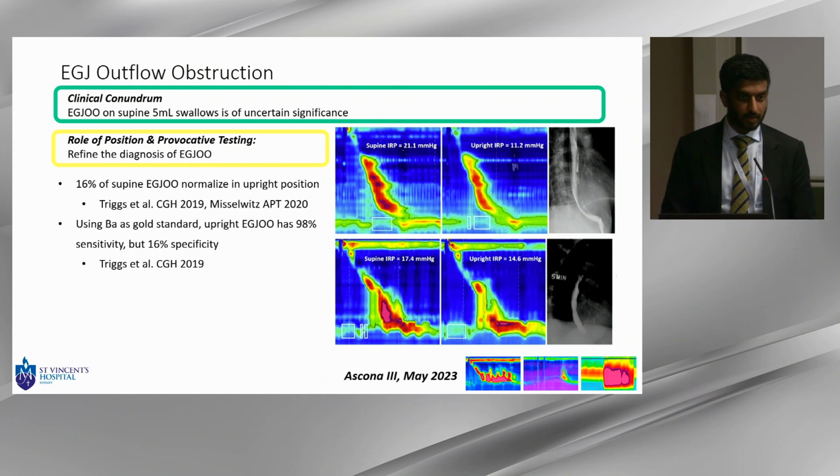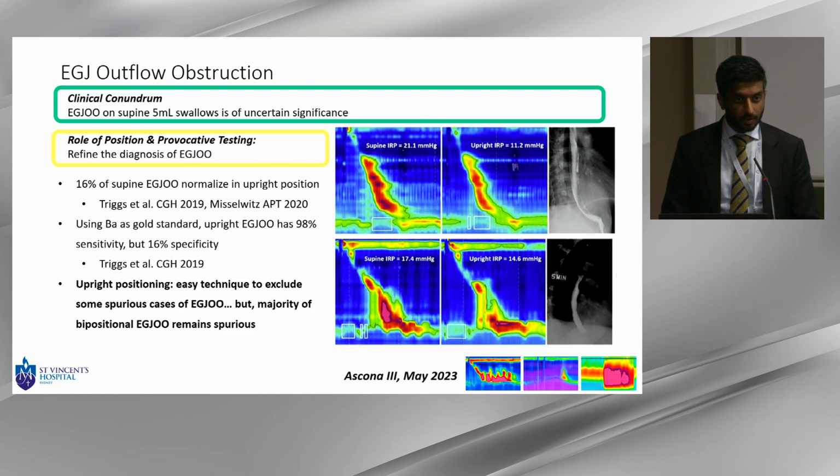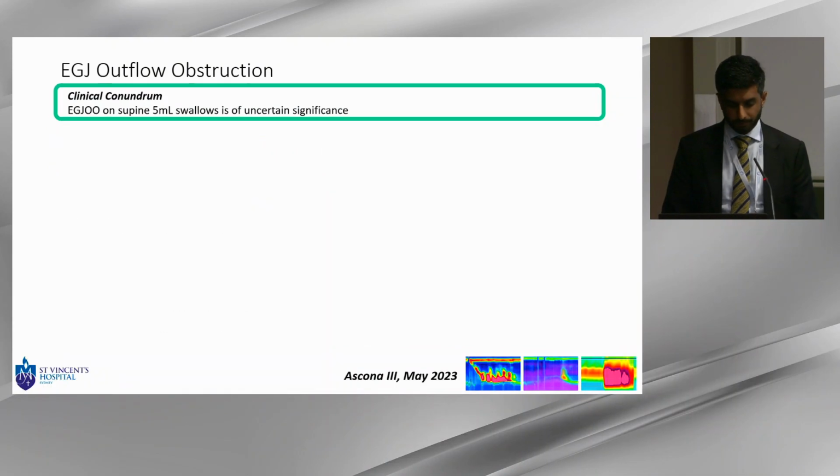The sensitivity is 98%, but actually the specificity is still very low. So it's an easy, simple technique to put them upright. It should always be done if you're starting your study supine, but it's important to remember that even when it's upright, the majority of cases that you diagnose will be spurious.